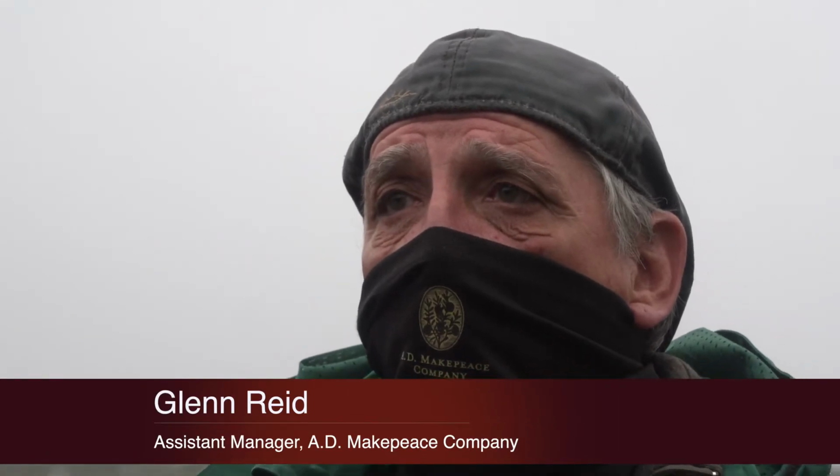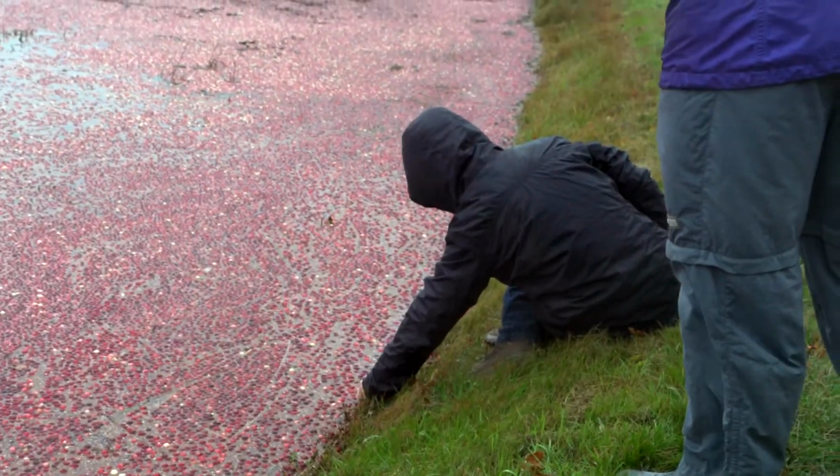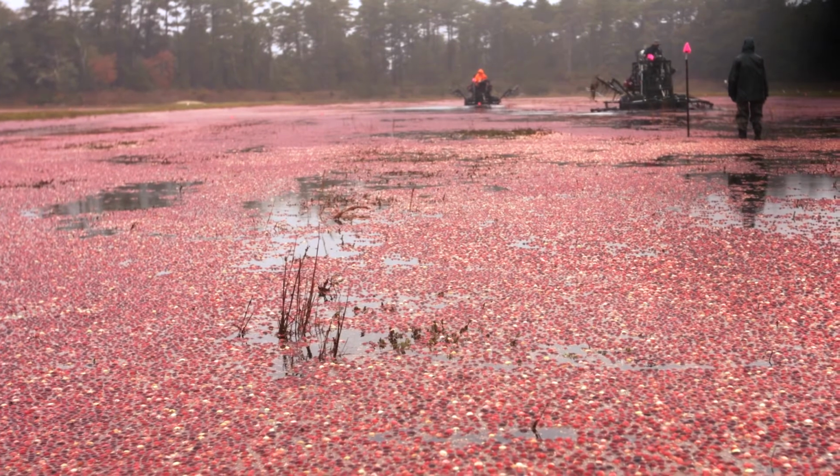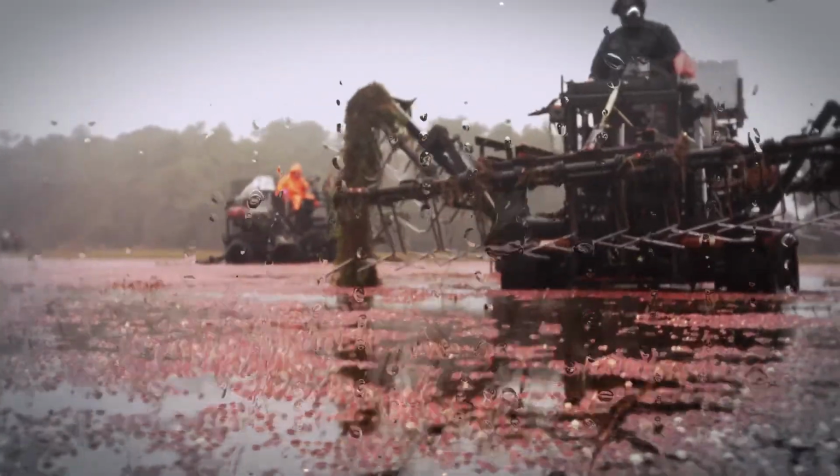The state bog's able to do different testings that we as growers can't do or can't afford. So it's easy to be able to come to the state bog with new insects, or they're able to help us get pesticides passed that we can be using, or even test genetically the different varieties that they've got planted here that are getting planted in some of the newer bogs that we have.